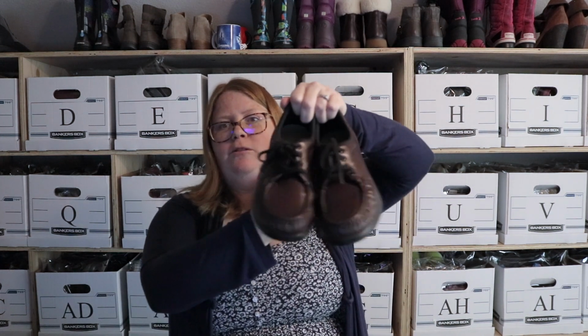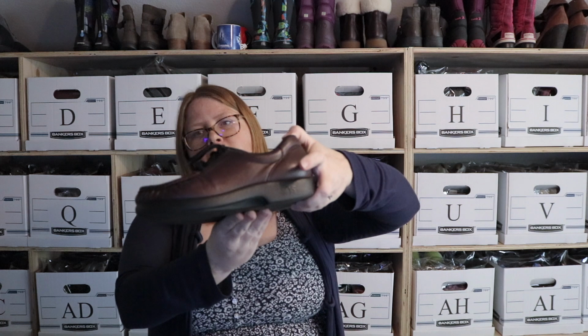Couple left. These are just some women's Sash shoes. They're like a burgundy color. I've sold a few pair of these. I think they'll sell right in the $35 to $40 range. Yeah, Sash retails for a ton, but most of the ones I sell take a few months to sell. You've got to get the right buyer, but yeah, they sell.